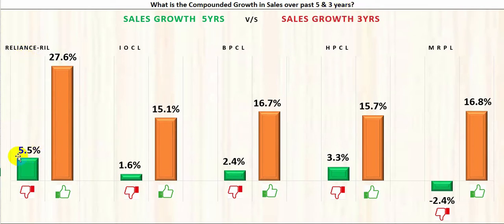RIL's sales has been growing at 5.5% since last 5 years. My benchmark is that just like profit has to grow at 10%, the sales also has to grow at 10% on average every year. Not all sectors and all companies will manage to grow at 10%. We cannot expect all companies to grow at 10%. Although I've given negative to most of these companies, as we can see, all companies in the recent 5 years, there has not been much high growth in sales.